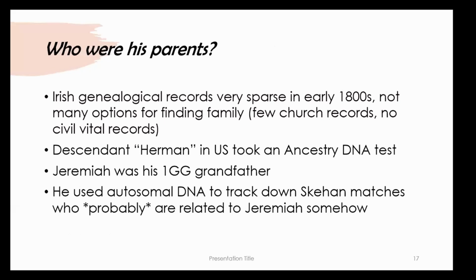Irish genealogical records are pretty sparse in the early 1800s. So the descendant of Jeremiah, Herman, who is here in the United States, took an AncestryDNA test to try to find out more about his Skian line. Jeremiah was Herman's first great-grandfather. So he's going to try to use autosomal DNA to track down Skian matches who are probably related to Jeremiah somehow.